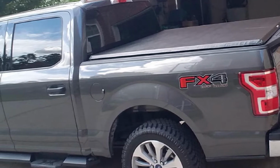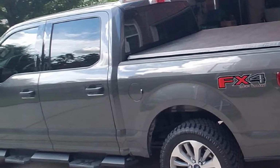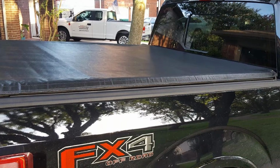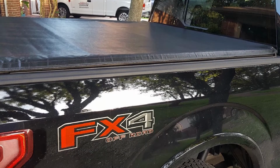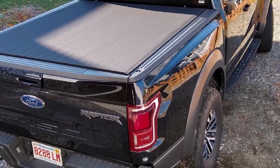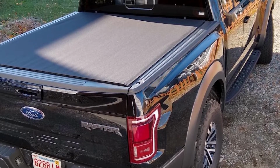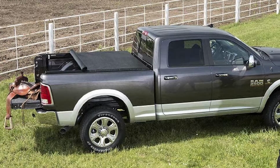It has a soft fold design that enables you to roll it up in a minute. There are built-in tension controls in the latching system to keep the cover tight while enhancing its looks. However, this TruXedo cover doesn't adjust automatically. The installation system is quick, and you can complete the process in less than 30 minutes. Besides, the setup needs no drilling or tools.